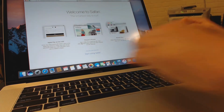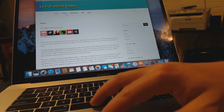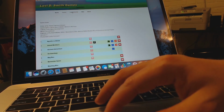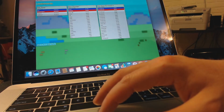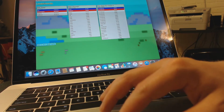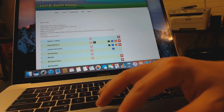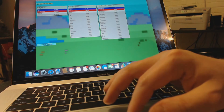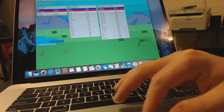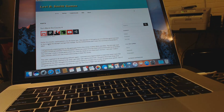Let's check out LeviDSmith.com first. I actually pulled this up at the Apple Store and it looked pretty good. Plug for my website, all my posts and games. Wow, that's snappy on here. Wow! That was fast. I don't even see how it pulled down my webpage that quickly. It hasn't been cached or anything. Anybody been playing my games? I added this last night. We got 50 Flags, Note Chomper, and Turn Back the Clock's 4. Did all of that in PHP, MySQL, JSON, and some CSS.